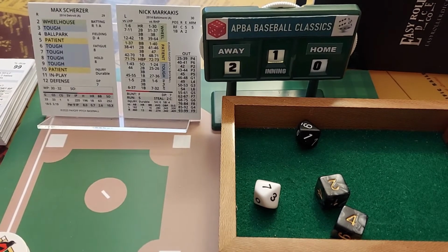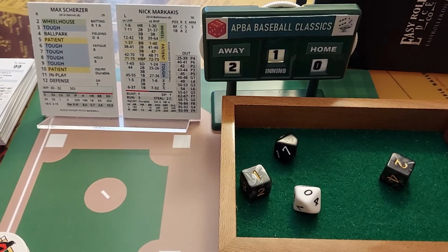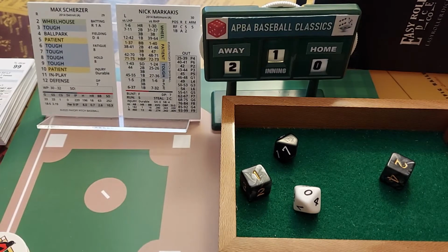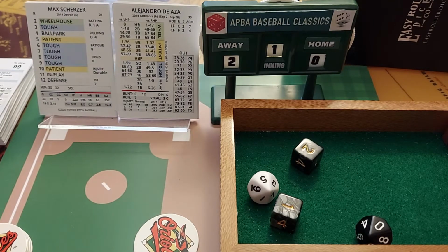Orioles coming to bat. Right-hander Max Scherzer, 3.19 earned run average, 18-game winner in 2014. Nick Markakis, left-handed hitter, steps into the box. 3 is tough, and 30 is a base hit for Markakis. Here's Alejandro Diaz. 3 is tough. 5 is going to be a swing and a miss for strike 3. 1 down.